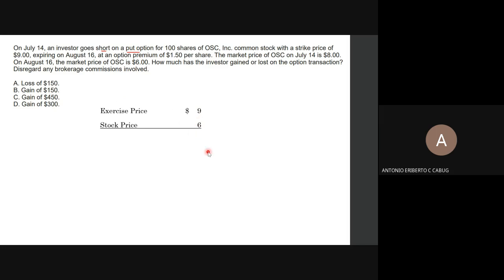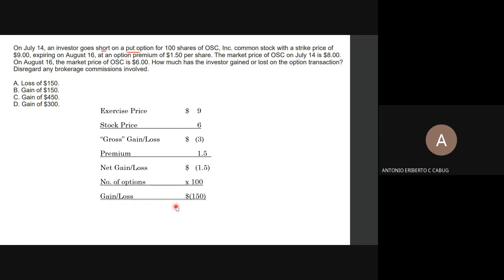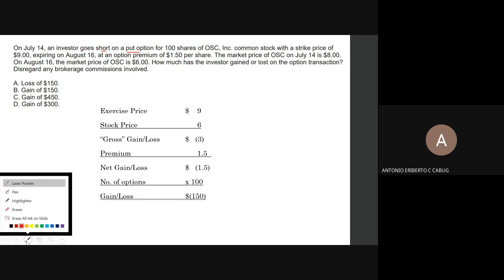Bakit? Kasi tayo yung short party. 9 less 6, yung $3 lugi natin. We lost $3. However, for consolation, we sold the option for 150. So our loss is only 150 net. Times 100 shares involved, negative 150. The correct answer is letter A. Loss of $150. Okay tayo? Mukhang naintindihan naman ng iba.